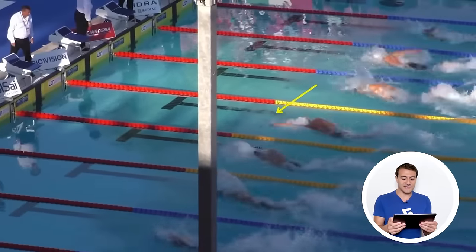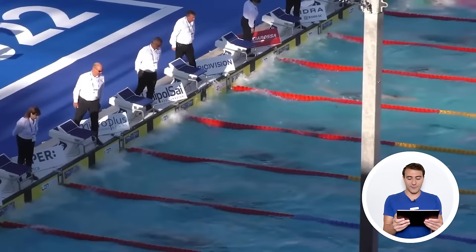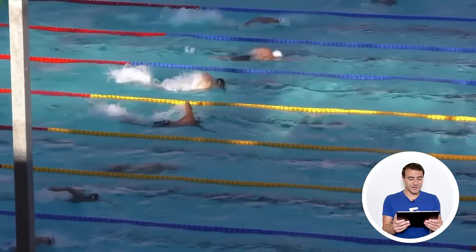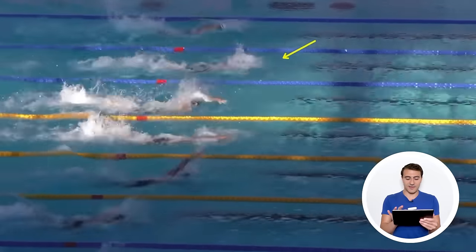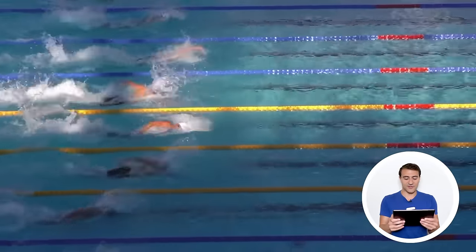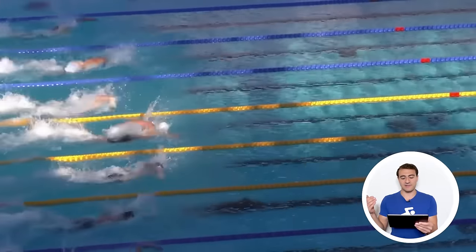Now, keep an eye on his stroke technique. We're gonna talk about some other elements. He goes into the turn. Everyone's kind of bunched up there. Doesn't really have the best turn relative to the field. Few other swimmers out there are giving him some pressure. But sure enough, that 24.1 on the second 50, that is blazing.